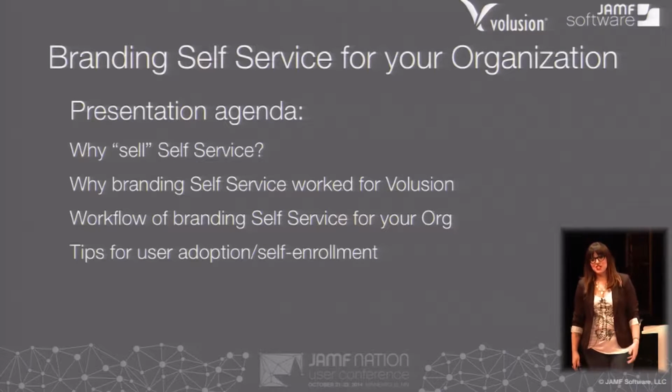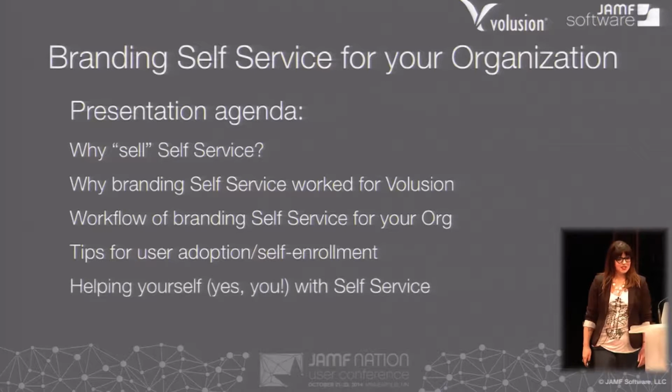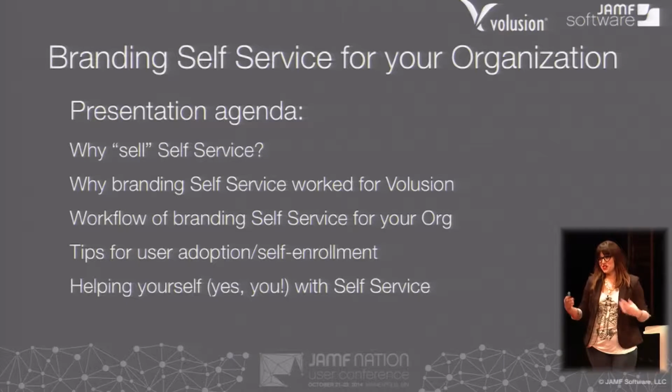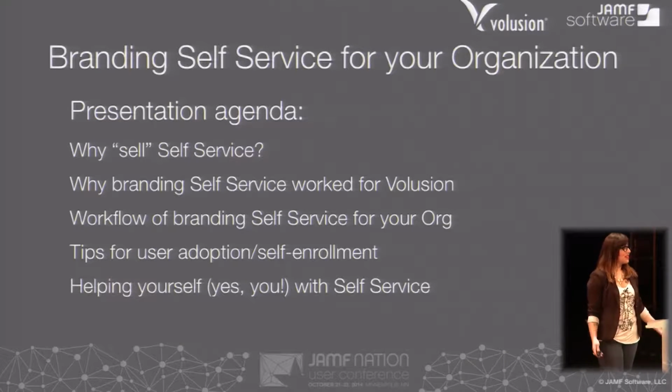Just a few general tips on user adoption and getting them to enroll themselves in the Casper Suite, to help their machines, and helping yourself with self-service. I'm a big fan of putting a bunch of stuff in self-service that I want to use if I do have to touch a machine. The self-service session that happened yesterday was all about that, and I was like, yes, someone else does it too. It's not just me.